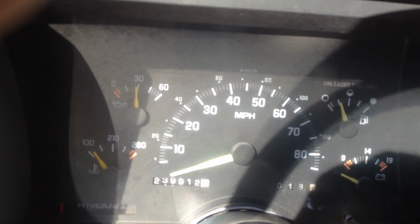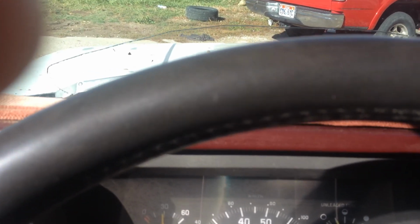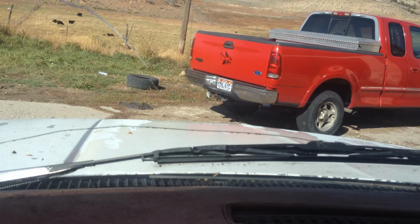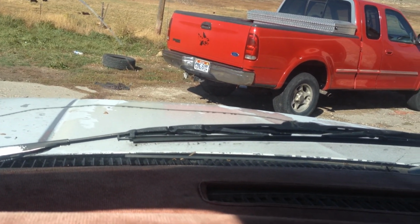Let's see, where's the keys? This will be a cold start because it hasn't started at all, or I haven't started it at all. Let's see how it starts up. Turn the heater off. It started up pretty well.